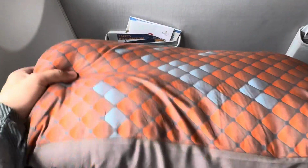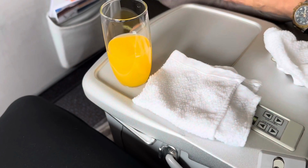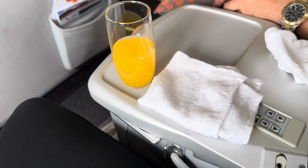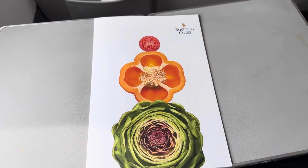And here's what the blanket looks like, which is nice and plush. And here's the pillow itself. Again, nice and plush. Pre-departure drink, I got a simple orange juice and hot towel. And now let's have a quick look at the business class menu.